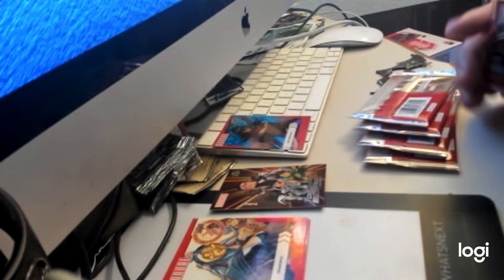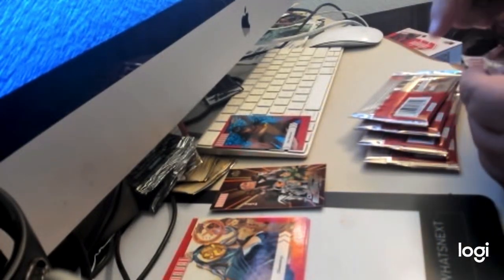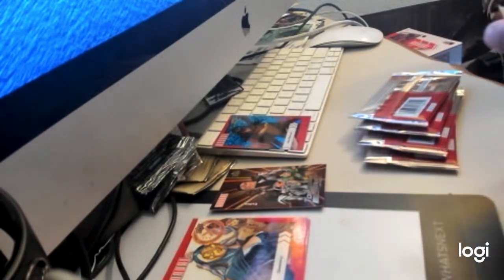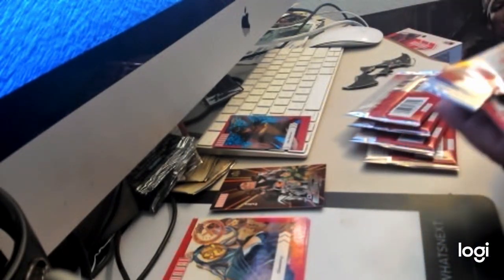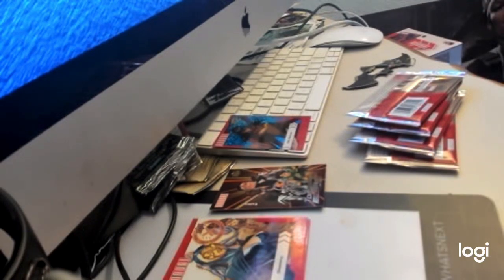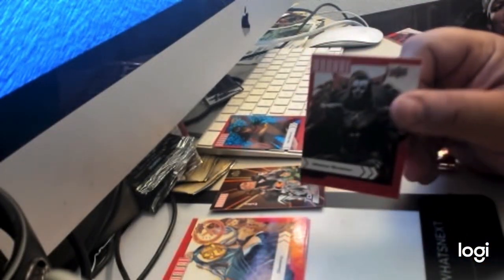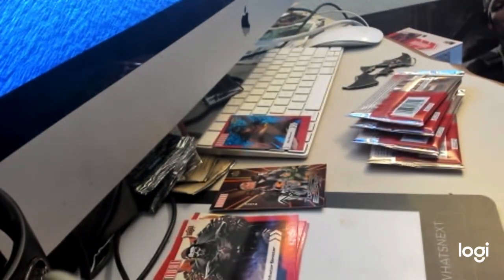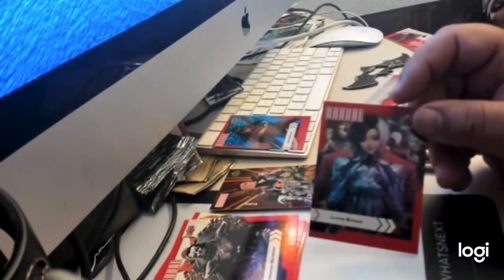And we're going to go with pack number 2. We're going to get that open. Let's see here. We ended up here with a base card of Mr. Sinister. I don't think I have any of those. So this one I do know that I have, and this is Luna Snow.